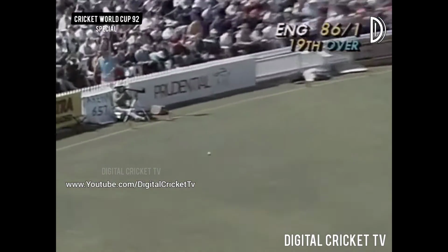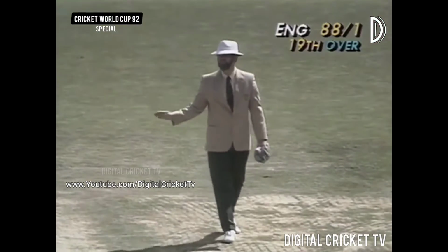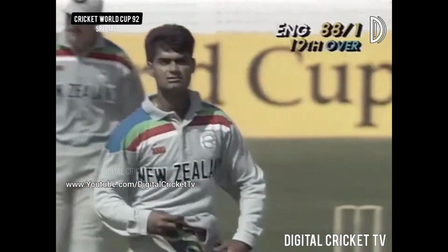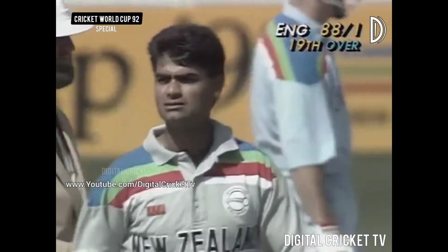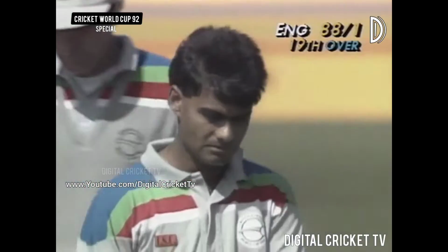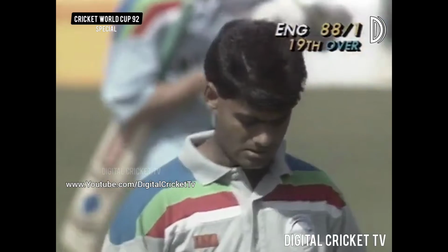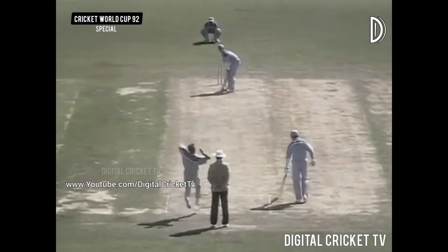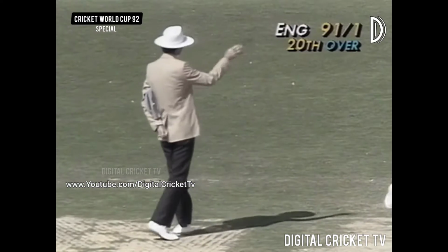It's a big shot, and it's going to go all the way through extra cover. Patel just over tossing a slight bit, and Graeme Hick thumping through extra cover to go to 36 from 38 balls, and it's 88 for 1 after 19. Larsen starting in the first over after drinks, and that's pulled away by Alex Stewart down behind square, and that's running away for 4. Willie Watson has no chance of stopping that.